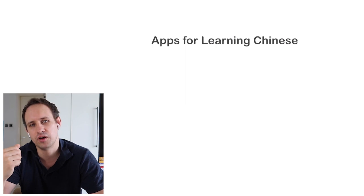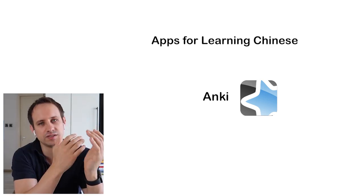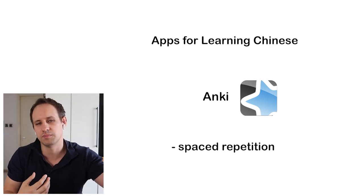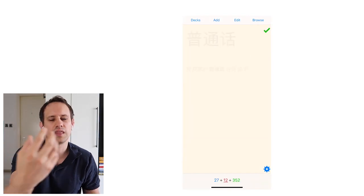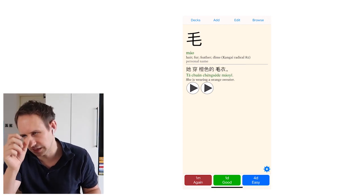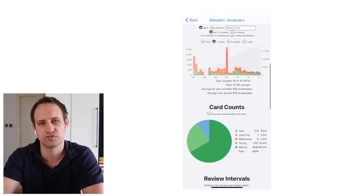The number one app that I really recommend for learning Chinese is Anki, and in this app you can just go through all of the different characters. Basically it's spaced repetition, so it will show you the character. If you know it, it will show you again a longer time in the future. If you don't know it, it will show you again sooner until you know it, and then it will move to the end so that you see it less. It's a really efficient way to learn, and I've been using it to learn characters. I've done over 100,000 of those, and I've pretty much learned all of the HSK 6 characters from this method.